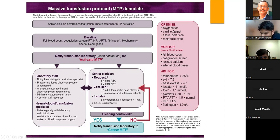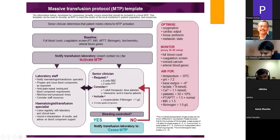The main aim is to maintain the temperature, pH, lactate, calcium, and the blood components of the patient. And we need to monitor his full blood count, coagulation screen, calcium and ABG every half an hour to 1 hour. The things we are trying to optimize are oxygenation, cardiac output, tissue perfusion, and metabolic state.